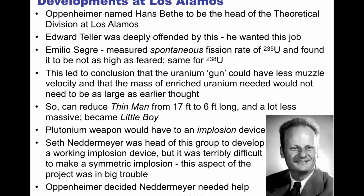And that meant that you had to have twice the material of enriched uranium-235 than you might have thought, and the uranium bomb was going to be big, 17 feet long, because of that spontaneous fission decay, you had to shoot part of the uranium into the other very fast, and you had to have a lot of material there.